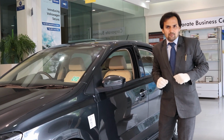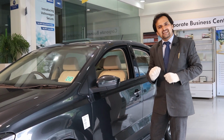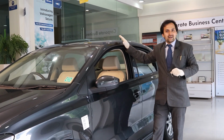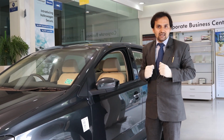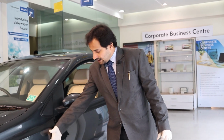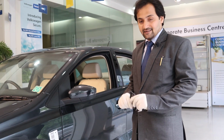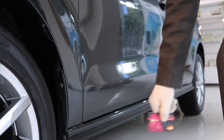The most unique thing about Volkswagen is our laser welding technology. You must have seen most of the manufacturers' car, there's a thick rubber beading which is kept over here. But in the Volkswagen, we make our cars with a single laser welded technology. So it gives you better strength and better rigidity when you're driving the car on a highway. You must have seen most of the times the car is not aligned evenly. Every Volkswagen is properly aligned. Look at this. Straight, smooth lines.